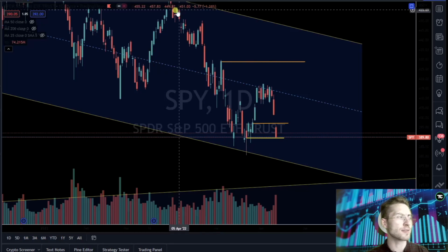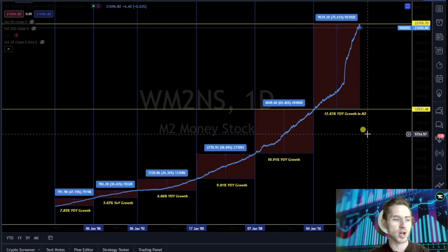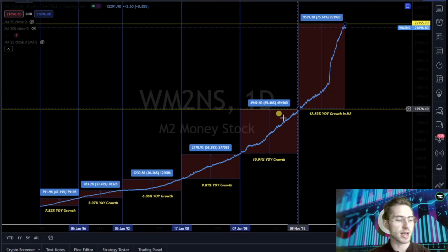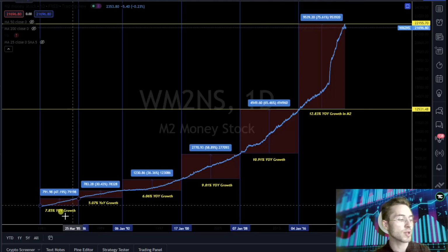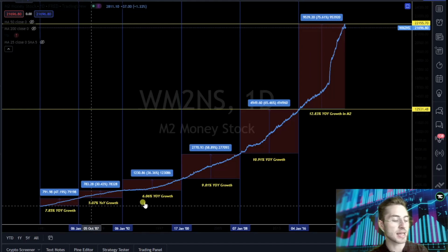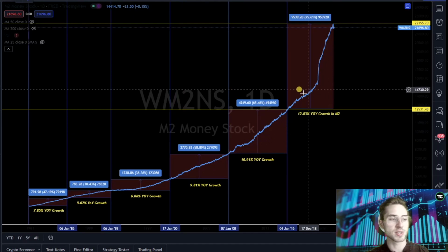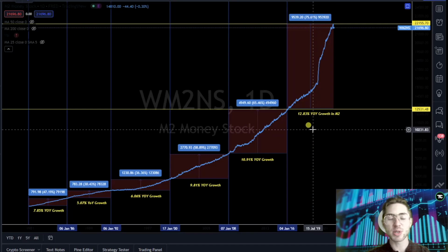So analyzing why inflation is high, if we flip to this M2 money stock, and this is the United States of America, you can see that I've broken this chart down into 6-year periods. I think that's going to be a good time frame to really break down this data and understand what has transpired. And we only really have this data going back to the 80s. So there are a few different cycles here, but starting with this most recent cycle, the money stock in 2016 has basically been growing at a rate of 12.83%.